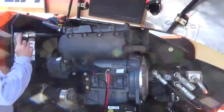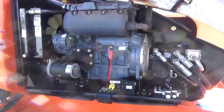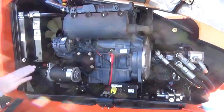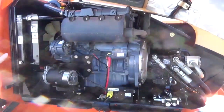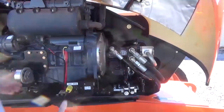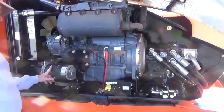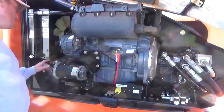Powered by a Deutz, should be a 2011. That is a four-cylinder motor. Starts and runs excellent. There is no abnormal noise, smoke, anything like that. This is a non-emissions machine. Pump setup is right here. All JLGs have this swing-out door for servicing the motor. 4,000 watt engine-driven generator.